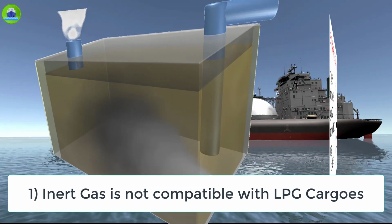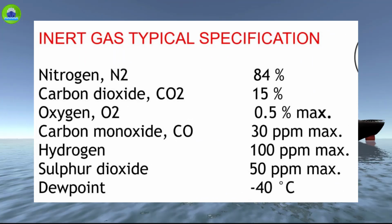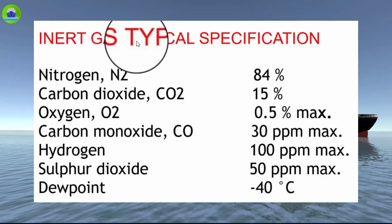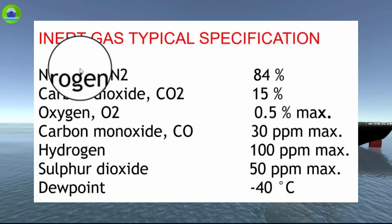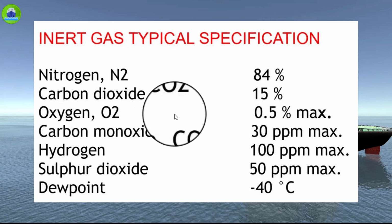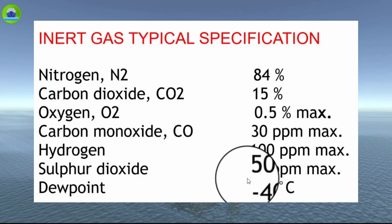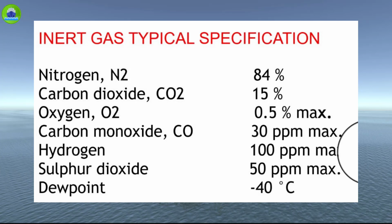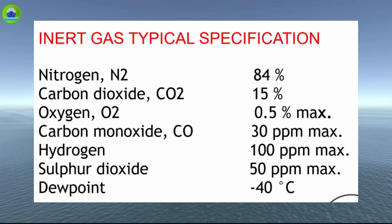Now, looking at this typical inert gas specification, which is the byproduct used in inerting from our previous video segment, as shown here, nitrogen content is about 84%, carbon dioxide is about 15%, oxygen has about 0.5% maximum, could be less in more sensitive cargoes. Now, this is what you have in the present condition of your tanks and the whole system of your vessel. So, hence, we need to get rid of all of these things, as shown in the following.